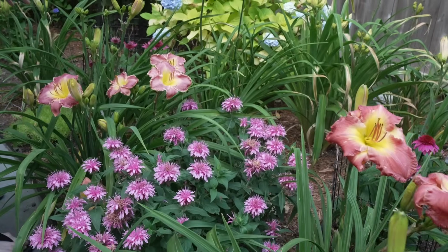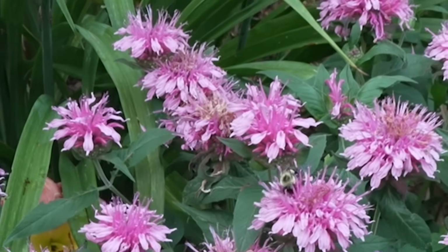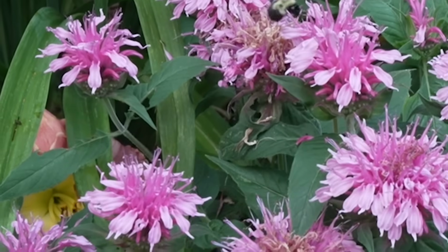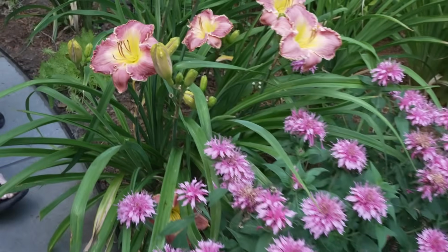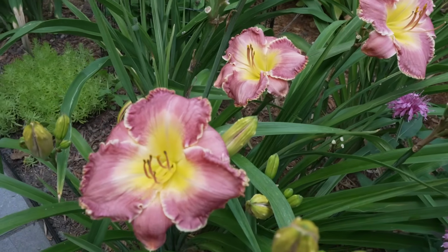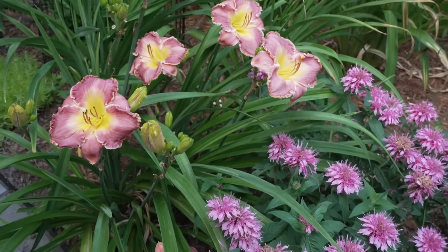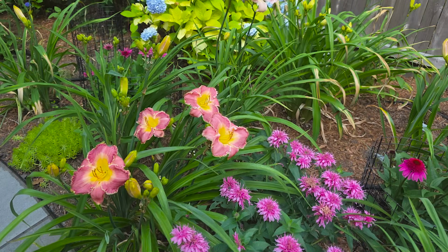And then down here, oh look, there's a little bee. Oh, hi bee. That's my bee balm. Obviously the bee really likes it. And right next to the bee balm is another unnamed clump from Blue Ridge Nurseries. And boy, the pollinators are loving this. That bee is loving the bee balm, and I love that combination of the bee balm and the beautiful daylilies together. That just is a happy look right there.